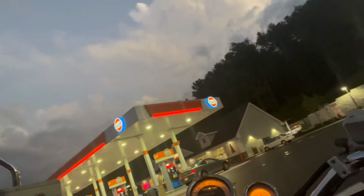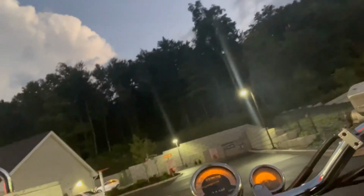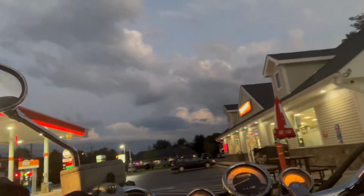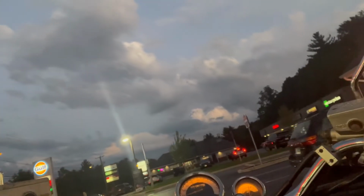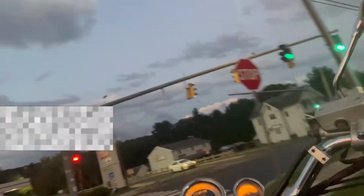But I'm looking to see if they have an air thing in here. I checked the PSI on the tire, but I don't think there's any air terminal here, so I'm gonna get out of here. Yes, sirree, Bob.